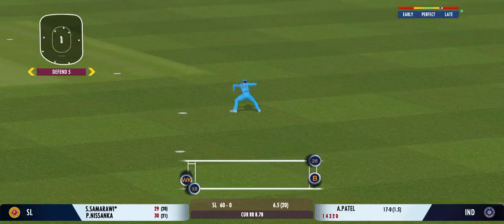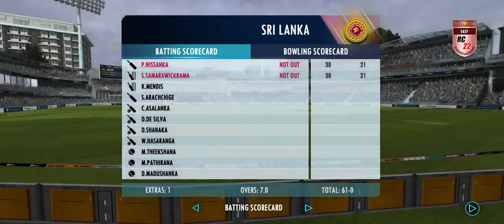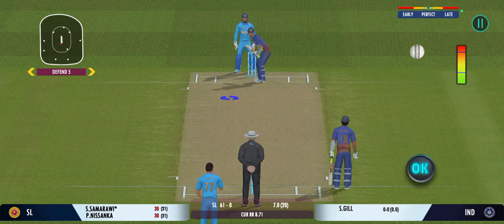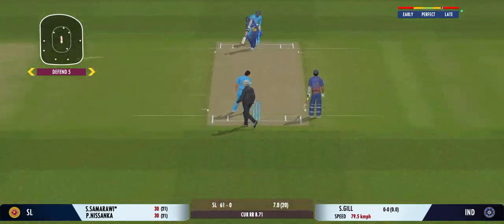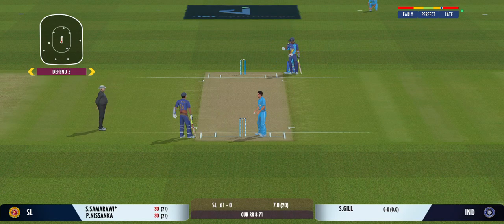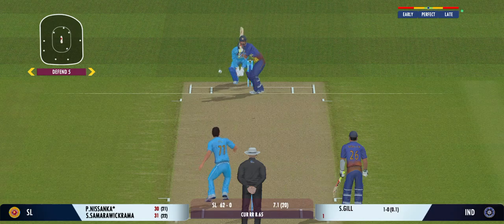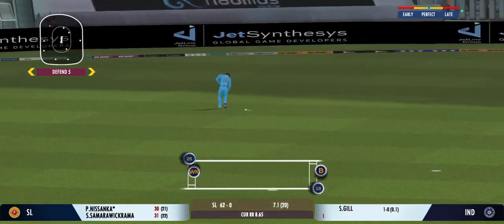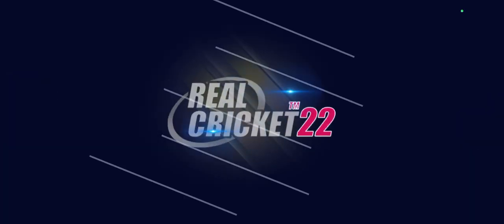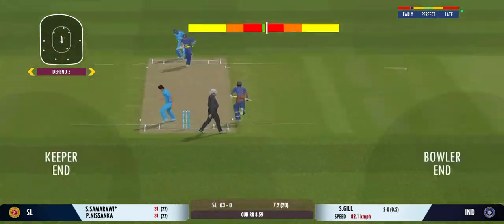Turned away for a single. Spinner brought back from the other end. Good shot for a single. Easy enough for the batsman to play for a single or a two if they run well. But it seems like the bowler prefers to bowl from this end. Turned away for a single.